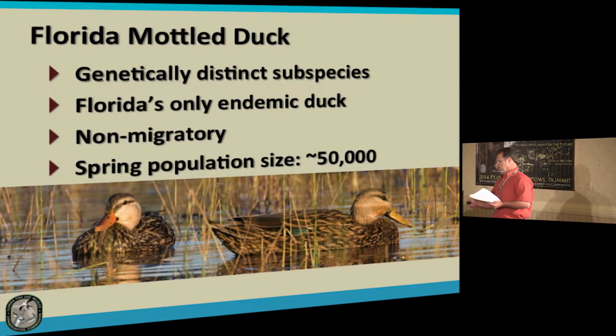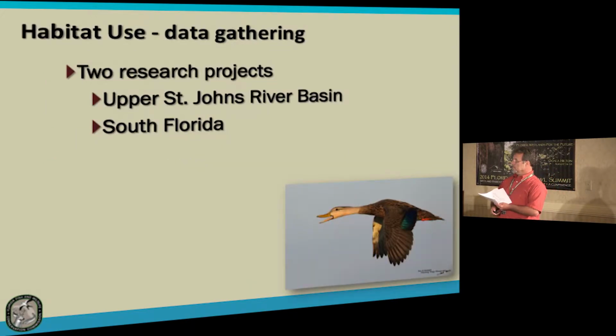And what I want to talk about today is their habitat use patterns and kind of relate that then to what this symposium or this summit or conference is all about, talking about wetland restoration and conservation. What we know about this bird's habitat use patterns has really been bolstered by two major research projects that I've been involved with over the last 15 years or so. One was in the Upper St. John's River Basin, and the most recent one was in South Florida.